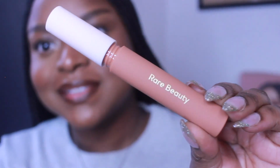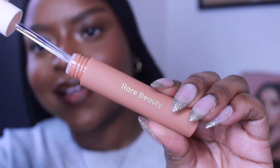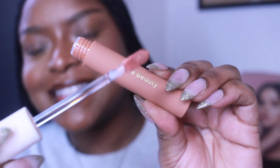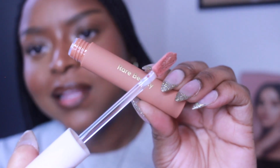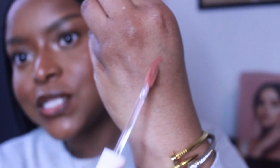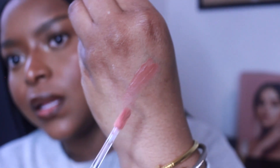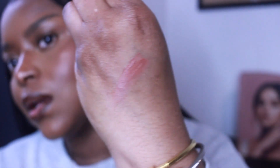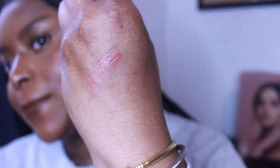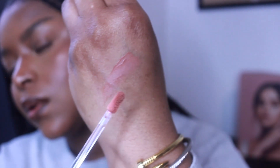Here we go. Here's the applicator. I love that applicator. Little pointed, little angled. Let's do a swatch. Ooh, that's really buttery and creamy. It's like a taupey pink. Very warm. Alright, let's give it a try.